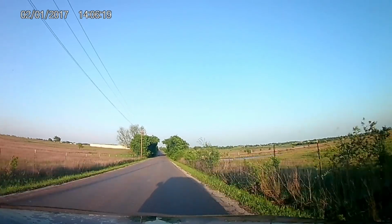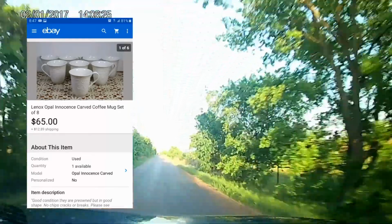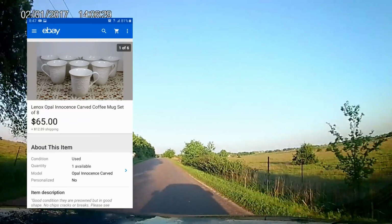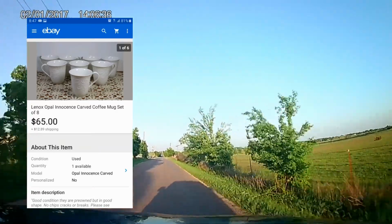So next we have another auction item. It's a Linux Opal Innocence carved coffee mug set. These generally come in sets of 4, but I had 8 of them. I listed them for $65 plus shipping, and they sold fairly quickly, within the weekend. I think I listed them on a Thursday, and they were sold by Monday.